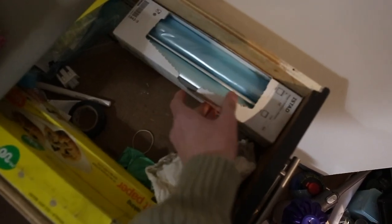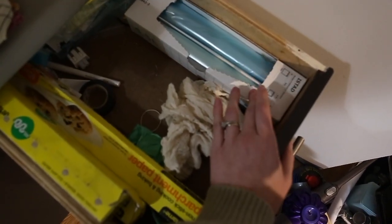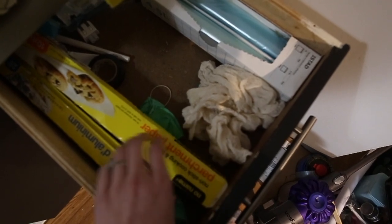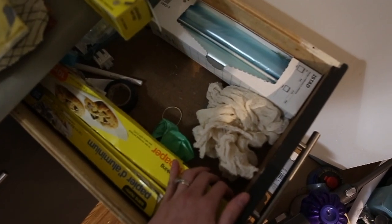And most of these, I bought before I was really trying to reduce my waste and reduce my plastic. So I do use beeswax wraps for most things, but I'm not going to throw these out because that would be super wasteful. And then same with my plastic wrap and stuff. This is all super old, but I'm going to use it up. It would be way more wasteful to throw it in the garbage without using it. So yeah, but this drawer is a disaster.